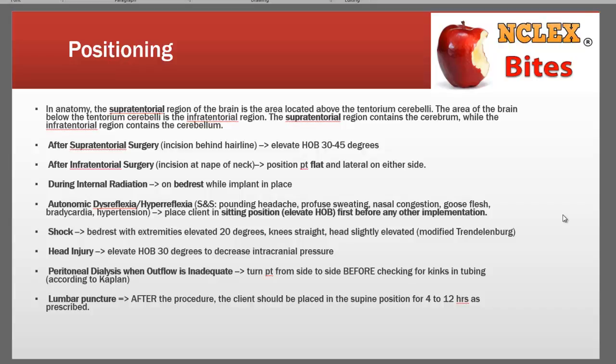Peritoneal dialysis when the outflow is inadequate. Turn patient from side to side before checking for kinks in the tubing. Lumbar puncture, after the procedure, the client should be placed in the supine position for 4 to 12 hours as prescribed.